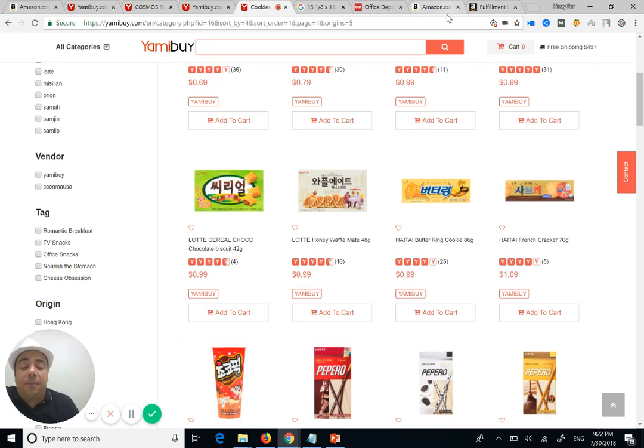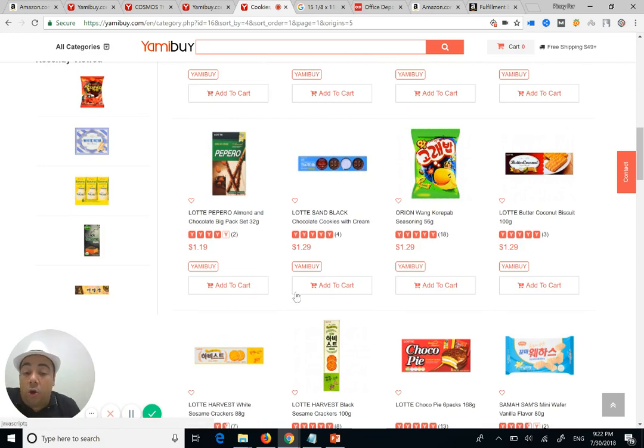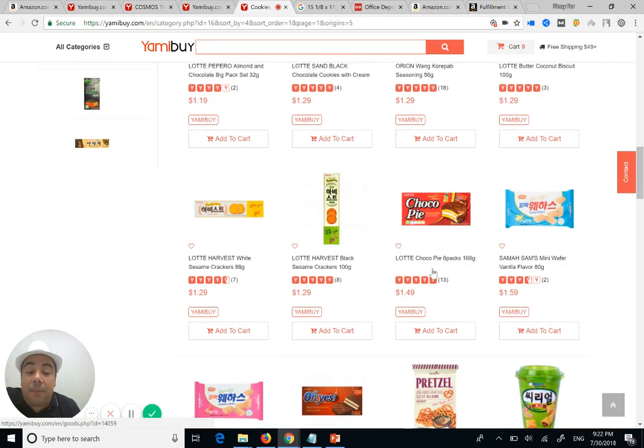Stuff like cookies, I can get them in boxes. That's going to cost me less. So let's find out how I can get something that costs more, but at the same time gives me something better. So this is a good example, Lotte. Lotte offers 6 pies, each one wrapped individually.